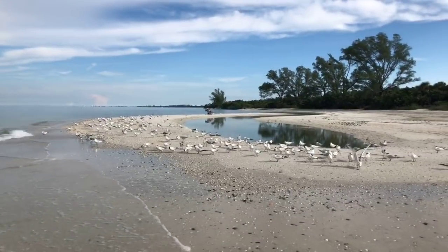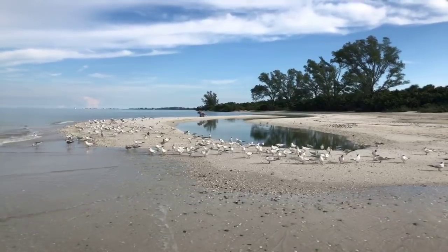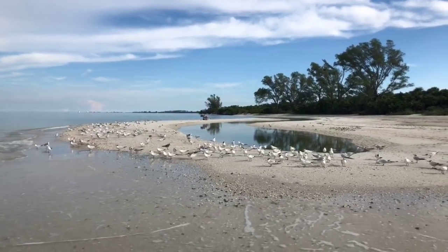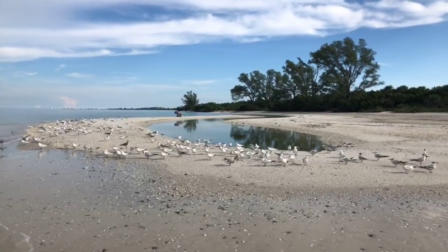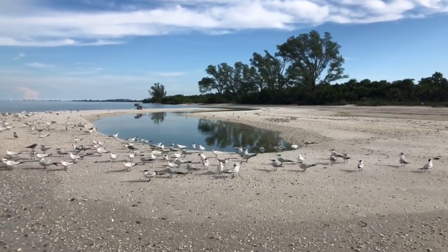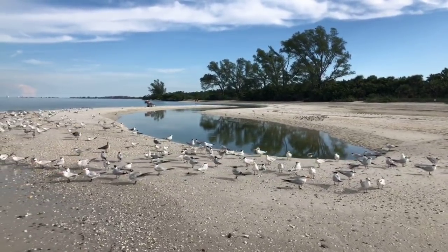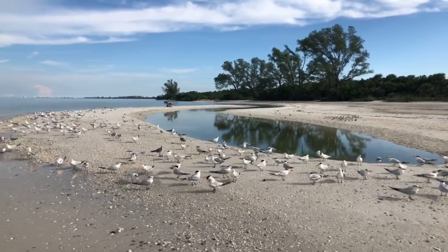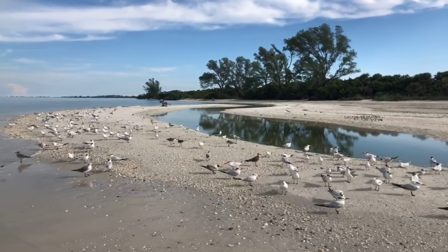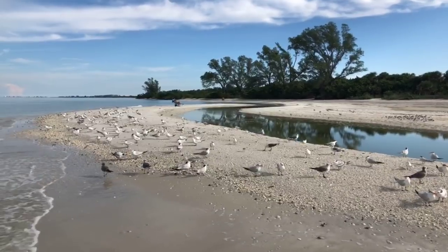Try to zoom in. Can't. Darn it. Every once in a while the camera gets stuck here. I gotta go to selfie mode to do the zoom thing. Yeah, it's not zooming, darn it. It's gorgeous here, though, with all these birds.